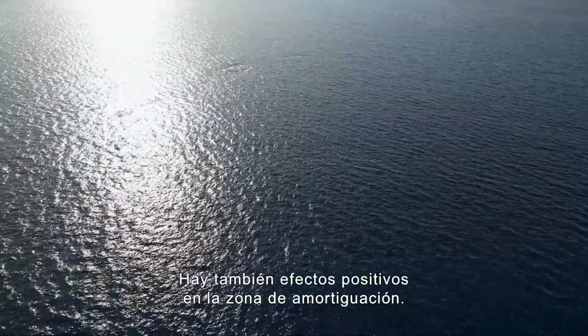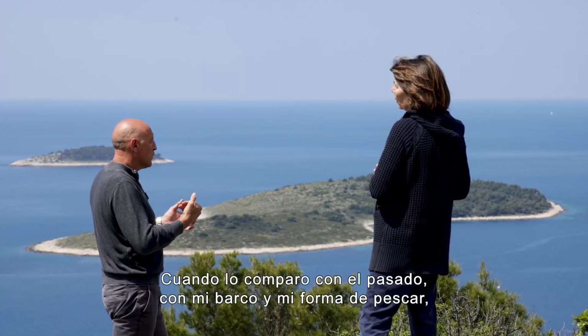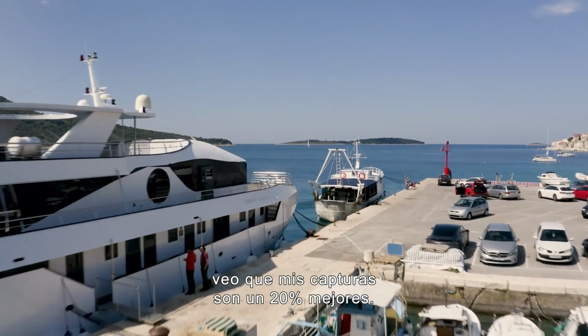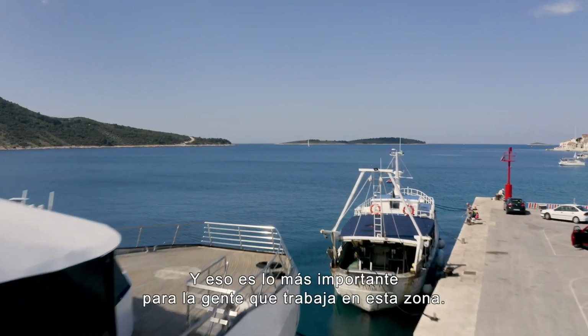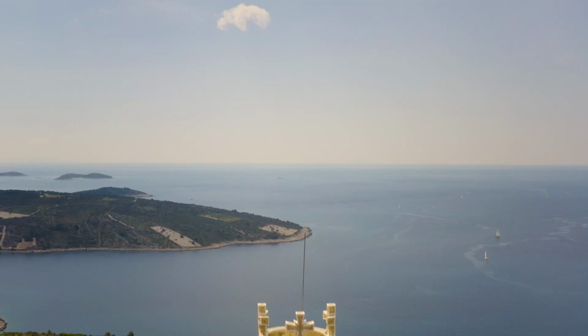A positive effect also in the buffer zone. To close this area, we catch better. When I compare to the past, how I fish with my boat, I see that I catch 20% better. That is the most important thing for people who work in this area.